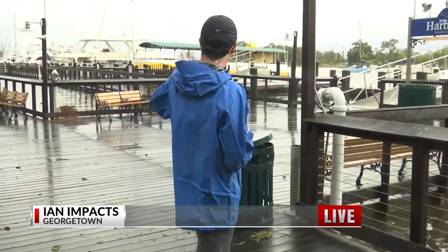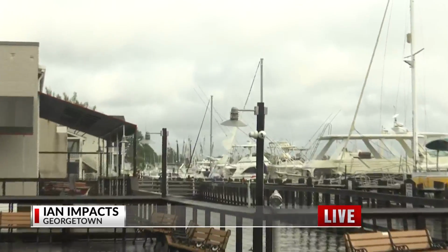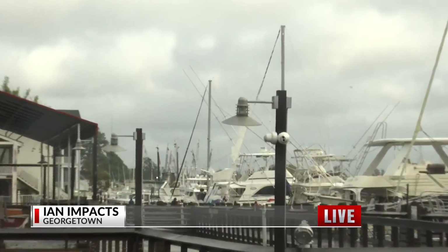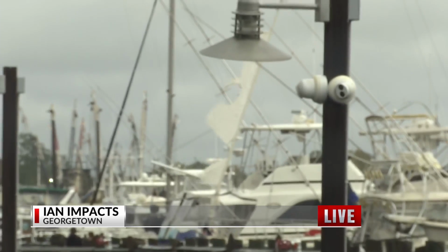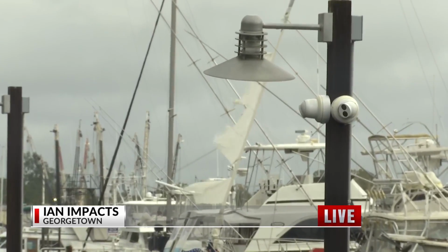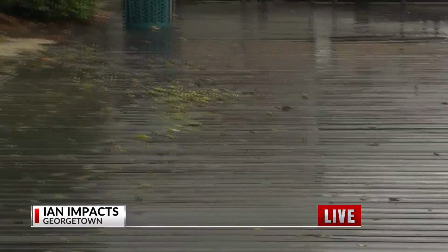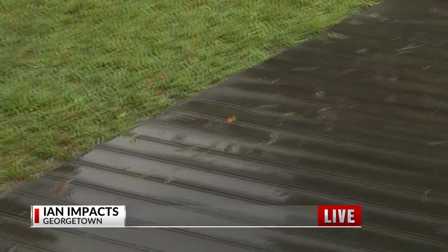What you can still hear, though, is this wind behind me really howling off of some of the boats that are sitting here in the harbor. Doesn't appear to be a whole lot of damage in downtown Georgetown overall, though. Just really a lot of debris. You can see some of the branches and things scattered here on the Harbor Walk. That's really the main focus of the downtown area now that some of the water is receding: there's a lot of debris that just needs to be picked up at this point.